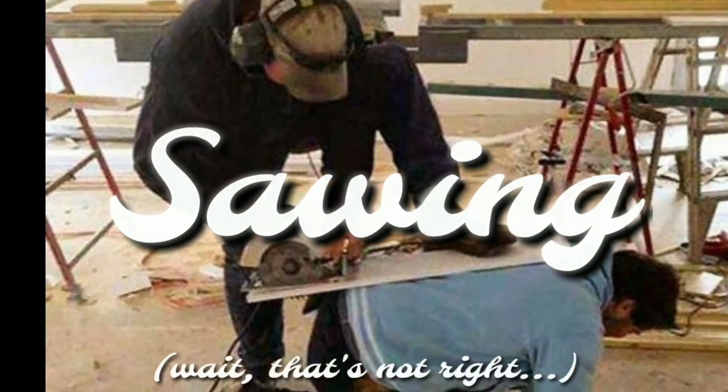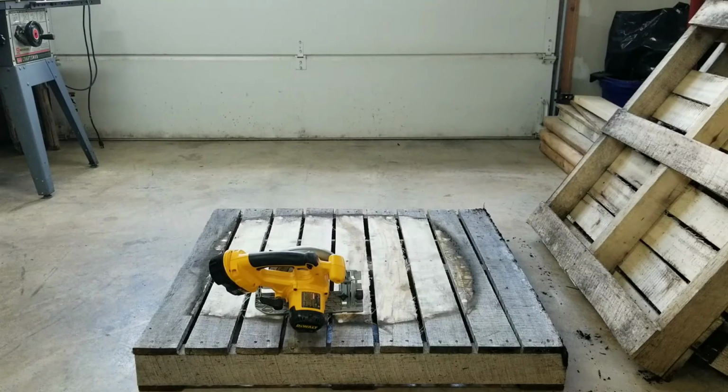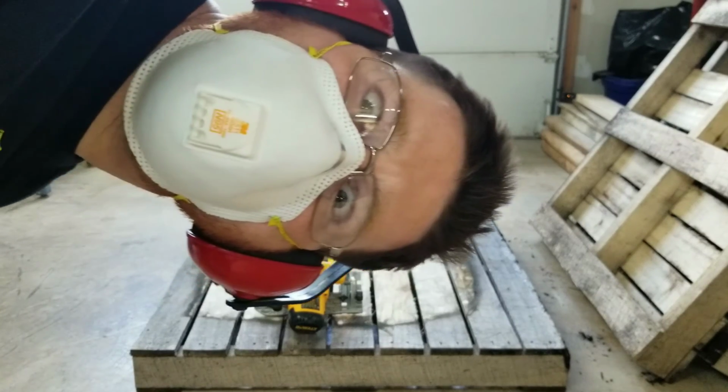Boy, I sure do love this time of year. Nice, cool, crisp air, beautiful colors in the trees, and whoa! Geez, where'd you come from, little fella?